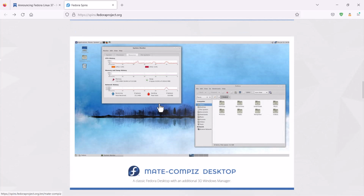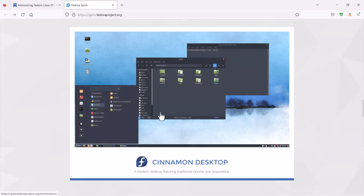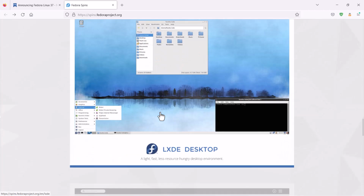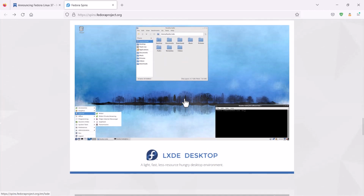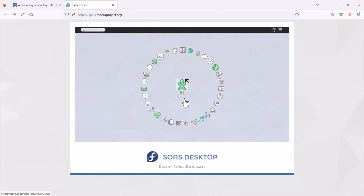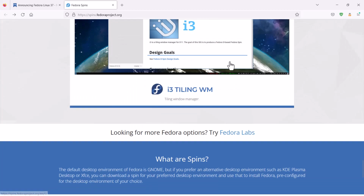This is the Mate Compiz desktop, the traditional Mate desktop environment with Compiz 3D effects. And this is the Cinnamon desktop, the same desktop as in Linux Mint. This is the LXDE desktop, basically a lightweight desktop based on GTK. And this is the SOAS desktop, a very nice looking desktop you can see. And this is the lightweight i3 tiling window manager desktop. So all these things you are getting in the Fedora Spins.